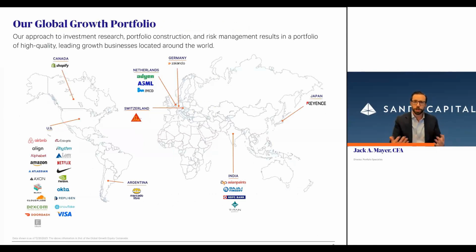So those are some brief comments on the market, but what's really important to remember in the global growth portfolio and with our style of investing at Sands Capital is that we don't really care so much about the market. What we care about are the 34 businesses that we own in this portfolio. And this map slide is a visual representation of where these businesses are and what they are.